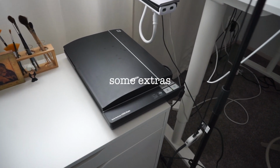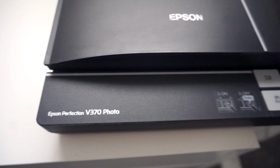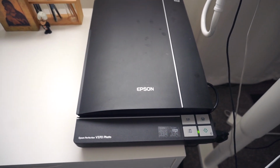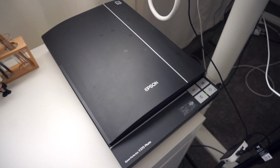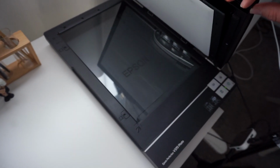Next really important thing in my office is the scanner. This scanner has high resolution. It's older, but it still works great and does its job. So that helps me to scan my art and have really good quality digitals.